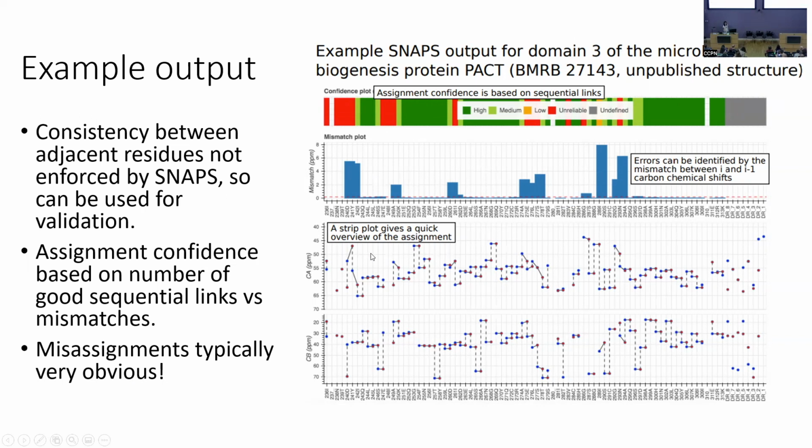The output of the program is a strip plot where you can see very quickly regions where there's mismatches. Also, it will give a bar chart of where the mismatches are, and it will give assignment confidence predictions based on whether it has sequential links. In this case, it's got fairly large sections of it correct. It's made some errors, and these aren't errors that I think a human would make. You can see very clearly that there's massive mismatches here, but I think of it as an advantage that it has failed in an obvious way rather than in a way which is hard to dissect.